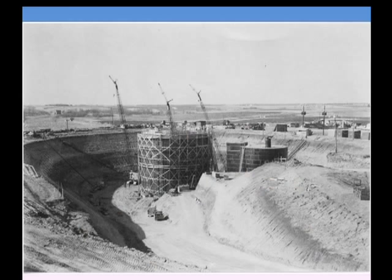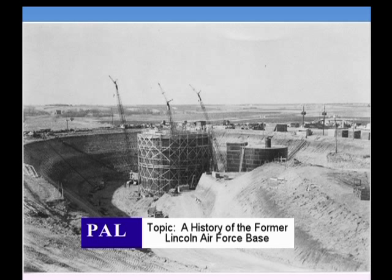We see here a photograph of Atlas F missile silo construction occurring in southeastern Nebraska. If I would take a guess, this might be the site near Beatrice or Wilbur. And these silos were about 80 feet deep, and they were reinforced with rebar and heavy, thick concrete to protect against nuclear blasts.